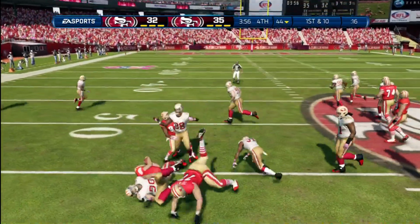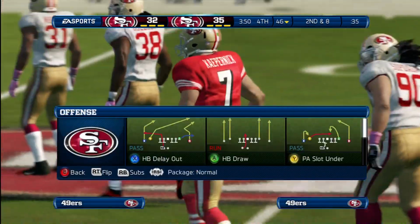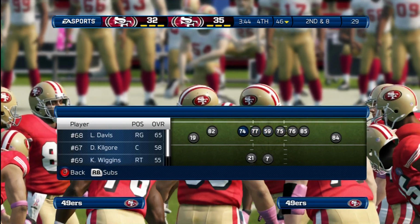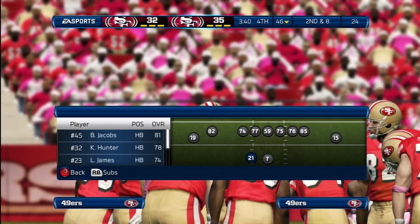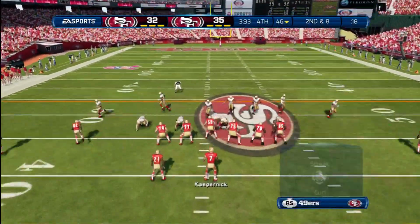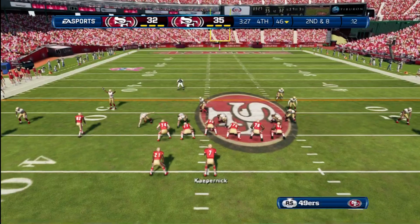Running right through the trenches. You got to keep your offensive line aggressive, so you got to let them run the football so they can hit those defensive linemen. The run didn't pick up many yards, but it still served the purpose. Offense lines up here. The quarterback mixing things up at the line of scrimmage.